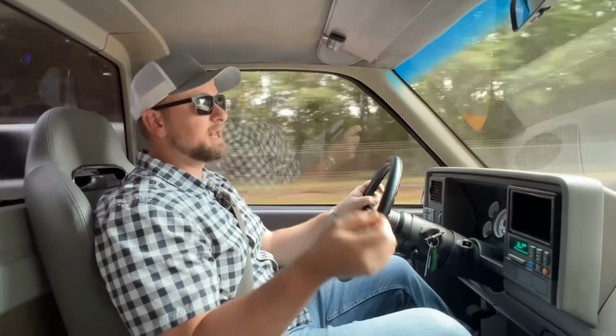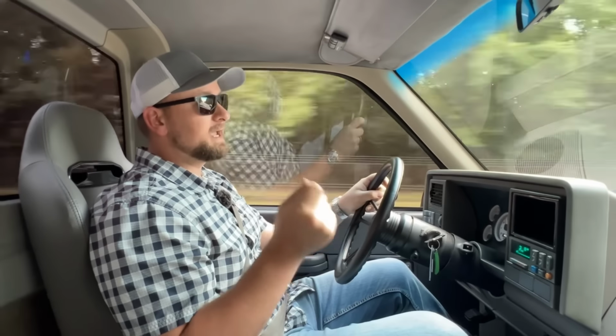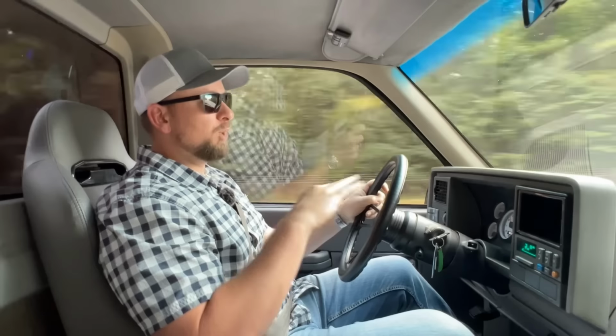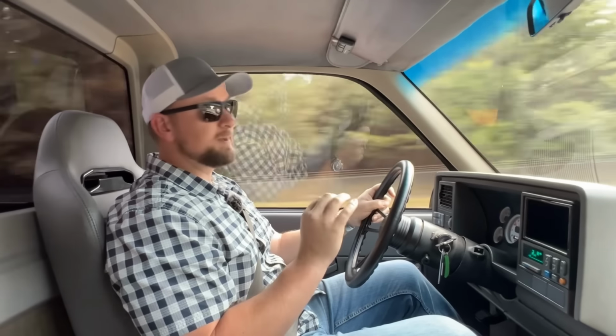All right, guys, we're cruising in the OBS truck, and this thing is so bad to the bone, guys. And I have the expertise to say that because I've owned several of these trucks. The one that I just recently sold that was my personal truck was a 96 GMC, brand new suspension, LS motor, and this thing drives like a dream, drives better than that truck did.